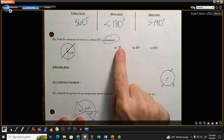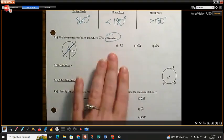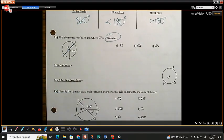I know that the arc symbol is kind of pointy. It's the best thing we can do. Computers are evil. So just play along. Find those 3 arcs. I'll give you a minute or 2. Argue with each other.